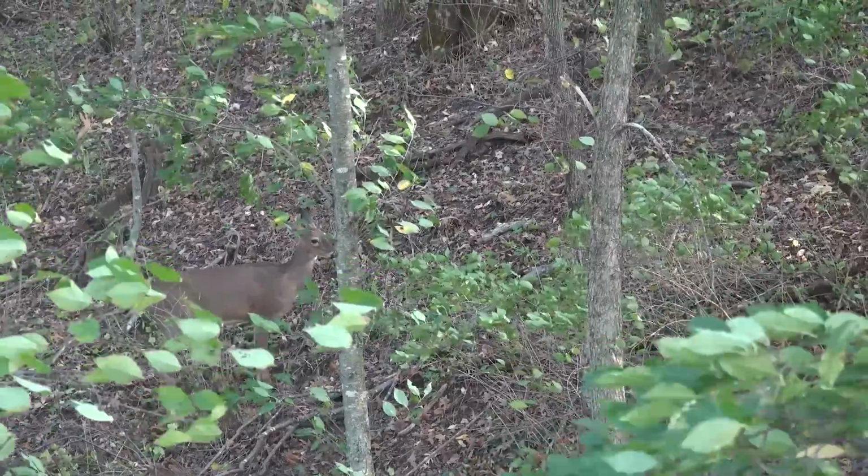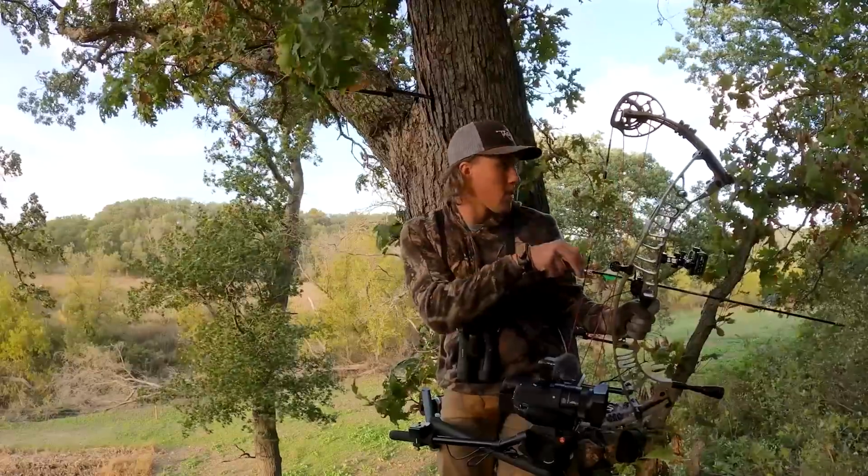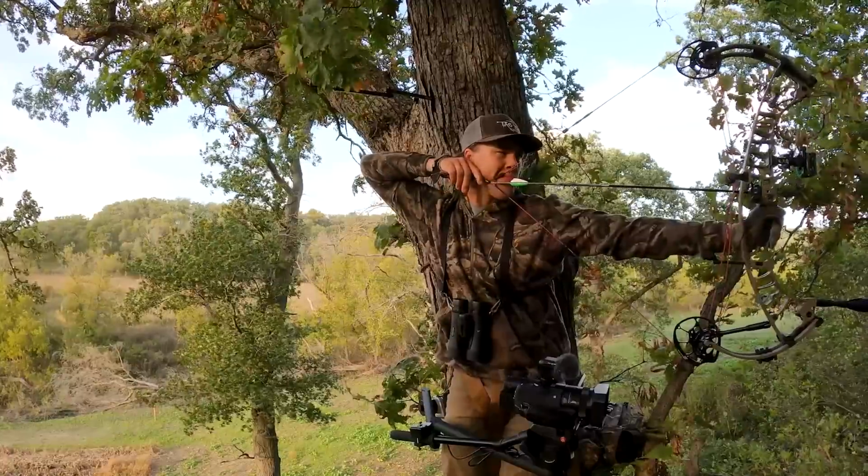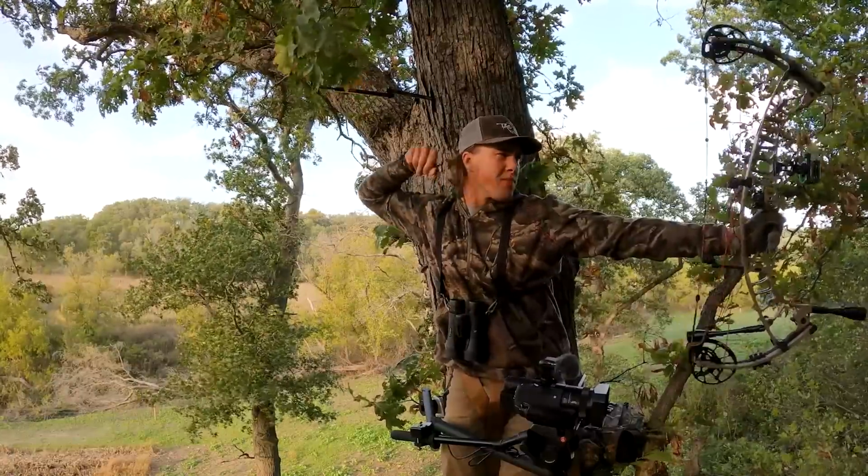And by this time she was 15 yards from me, and I drew back, put it right behind the shoulder, and that B3 broadhead really did some damage. She didn't go 30-40 yards. She ran straight down the hill right to the field, which is good because I can just drag her right up the edge of this field and no damage done. But man, that's exciting.